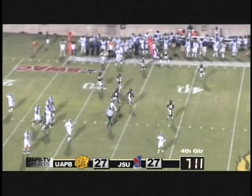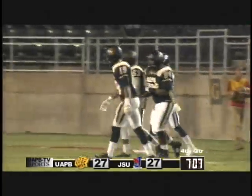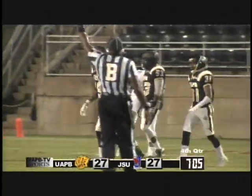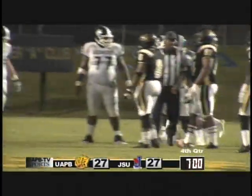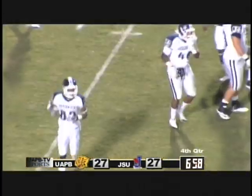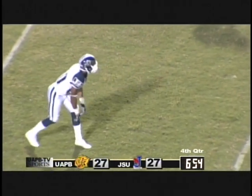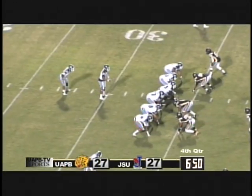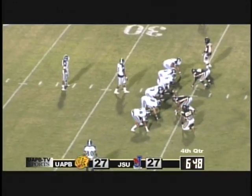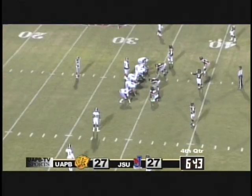And there's a pass play and a gain of about 9 for Jackson State. But what I don't understand, you know, if it's on ESPN, then you can look at it. But just because you're not on ESPN, either have replay for every game or don't do it at all. I agree. I believe we had replay at the championship game, didn't we? Absolutely. But yeah, I don't understand it. You don't even want to get into it.